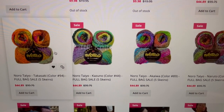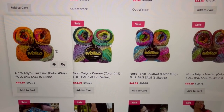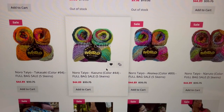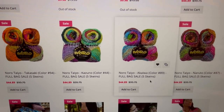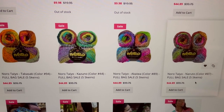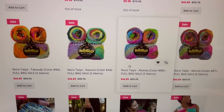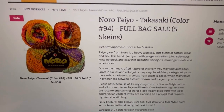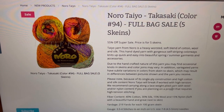Takasaki on the left here. Look at that. Isn't that gorgeous? You get a full bag for $44.89. Kazuno, five skeins. Akaiwa and Naruto. Oh man, these are gorgeous. What do you want to see? This orange one here. Look at that. Just the saturation of color is just awesome.